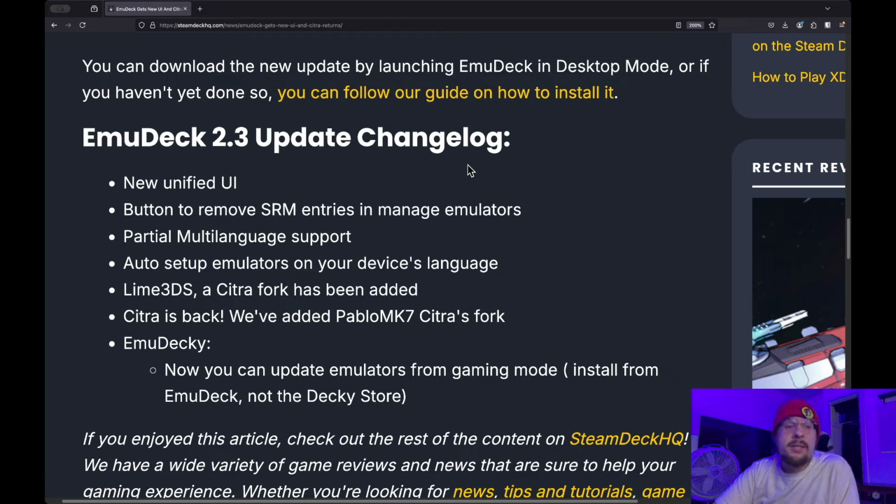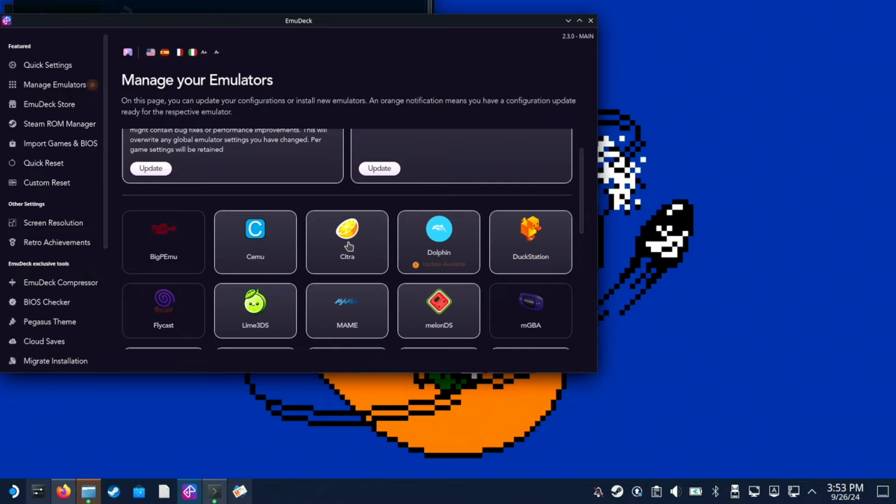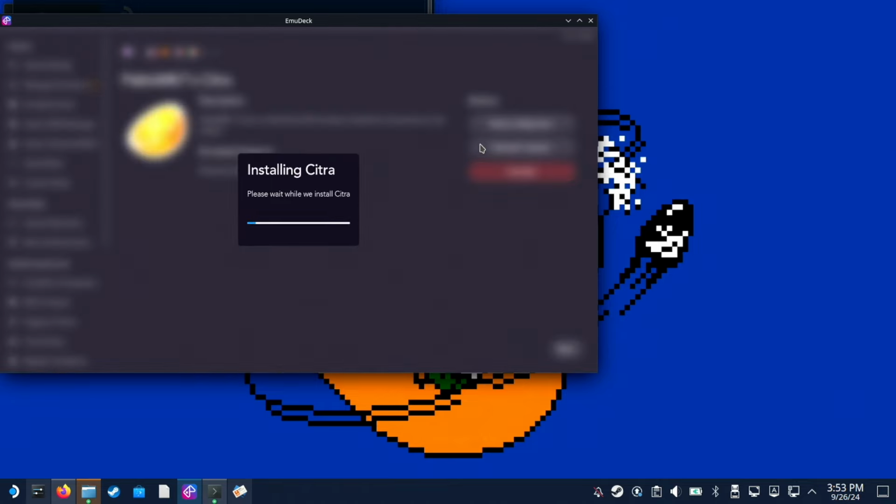So this one right here, button to remove SRM entries in manage emulators. I'm actually going to find this out. Let's launch the Steam Deck ourselves here and get the update and figure out what this means, because I would like to know. So we are in desktop mode here. We have EmuDeck updated, and we are in manage emulators.